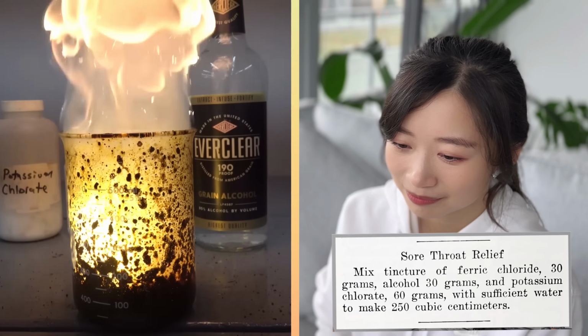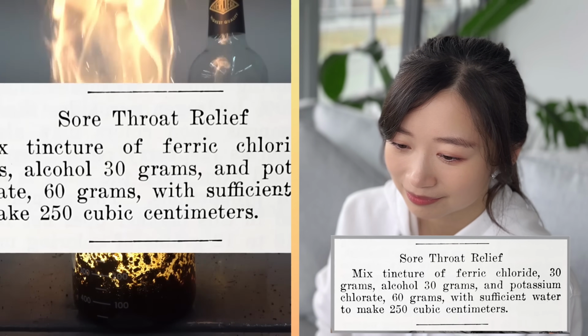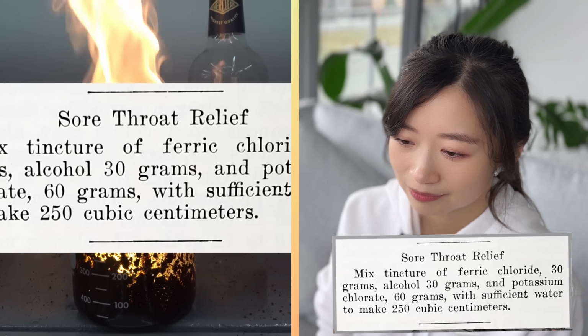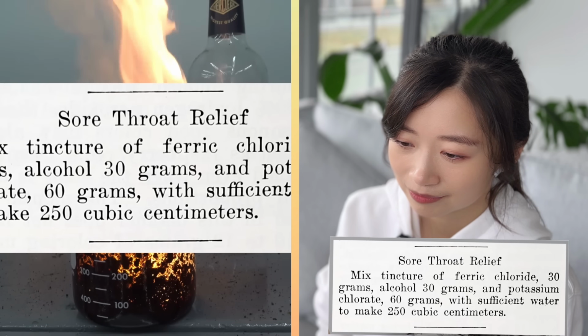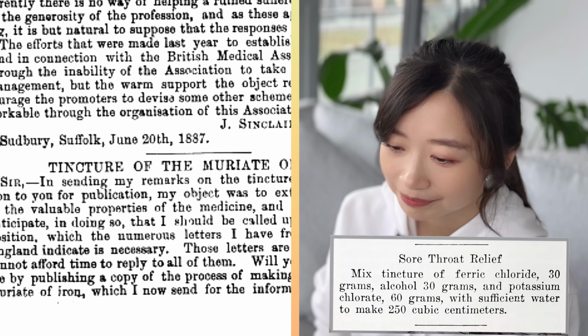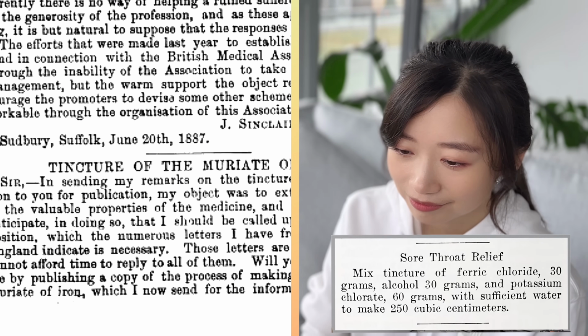Either that, or I made a bad assumption. When the recipe called for a tincture, I figured it meant making a tincture of all that stuff. But in hindsight, it probably meant using a ferric chloride tincture as one of the ingredients. That would make more sense, because tinctures of ferric chloride were used in medicine a long time ago.